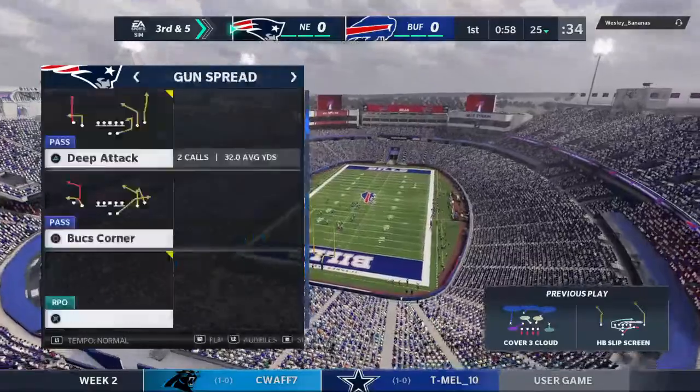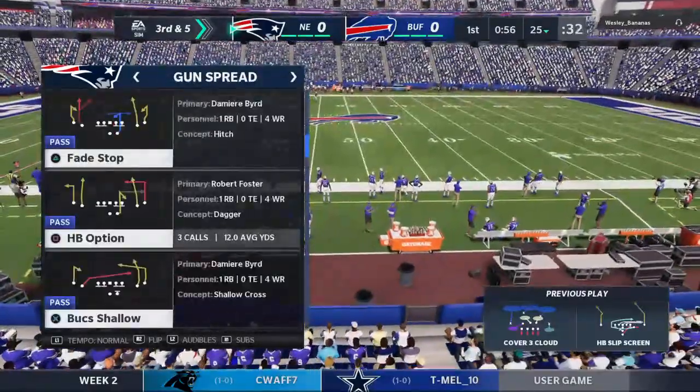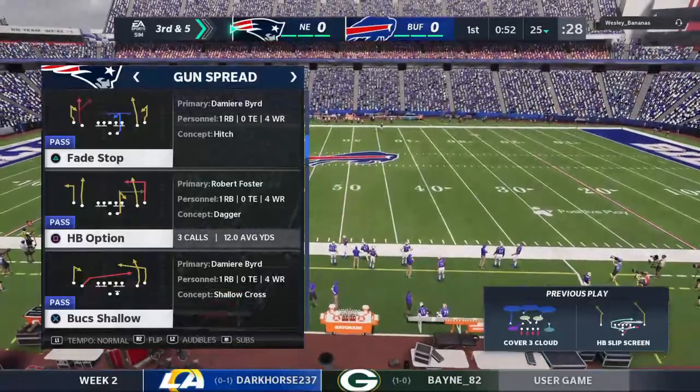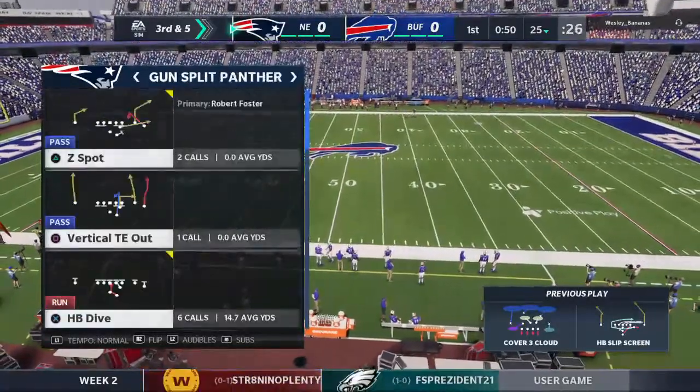In order for a screen pass to break big, a lot of things have to come together and be well executed. But all it takes is one small thing to go wrong and keep it from being a big game.